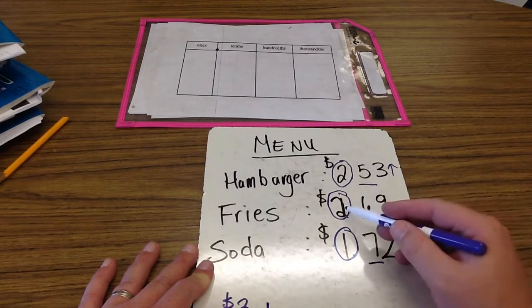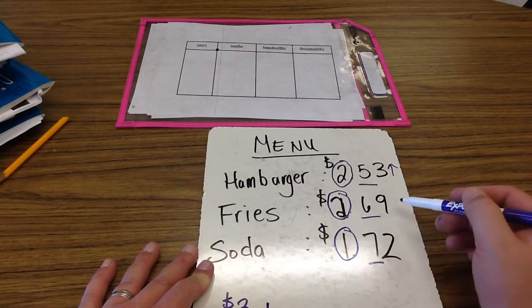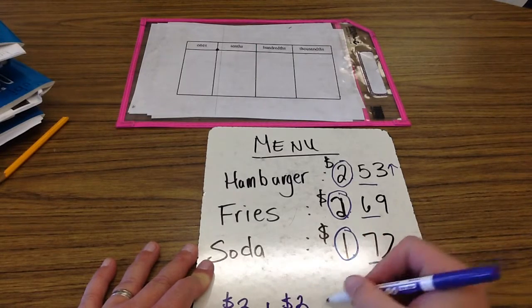6 here, I have a 2 here. I'm going to figure out whether or not I'm going to round it up to $3, or let it rest and stay at $2. 6 is 5 or more, so I know I'm going to round up. So that 2 becomes a 3.